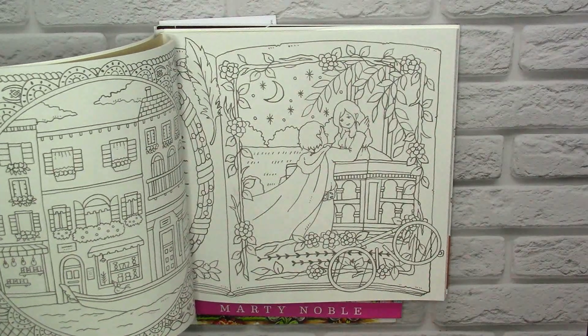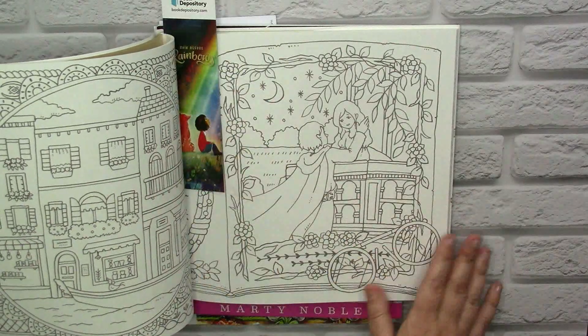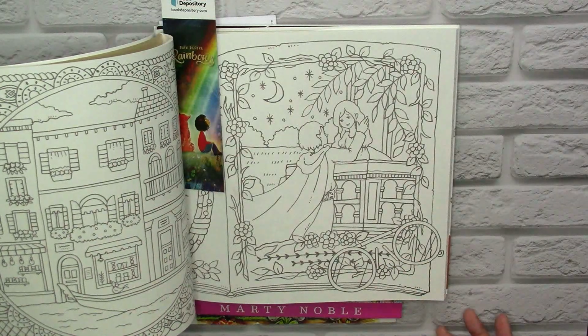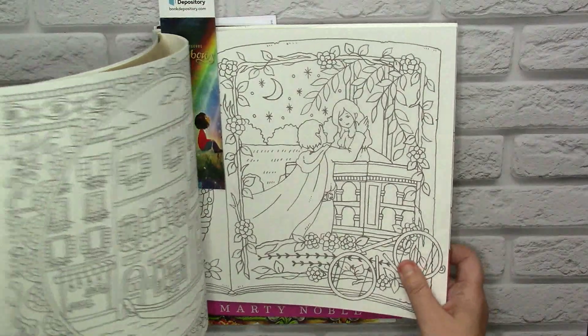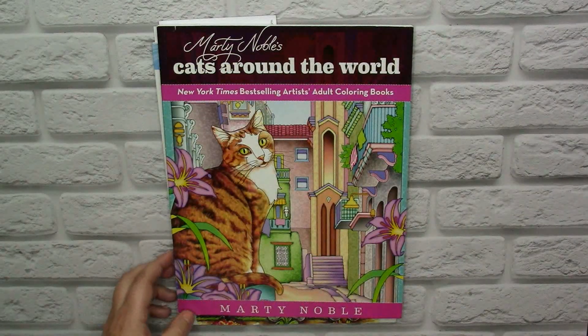Well, so that's probably going to be my first choice to start this book, to feel the paper, to feel again the style by Eri, because I think that for already 6 months I hadn't touched any books by Eri, and I definitely want to return to them.